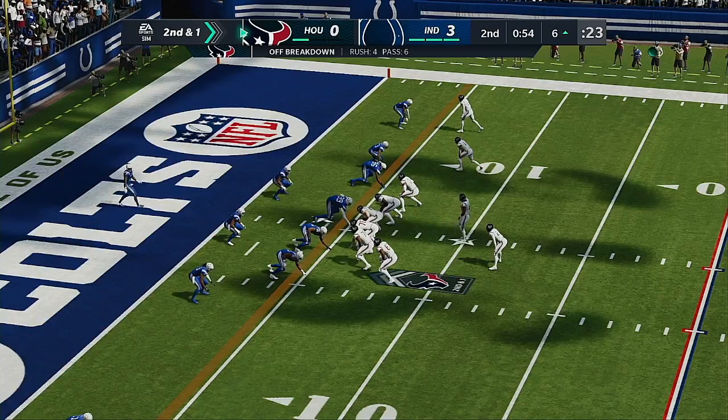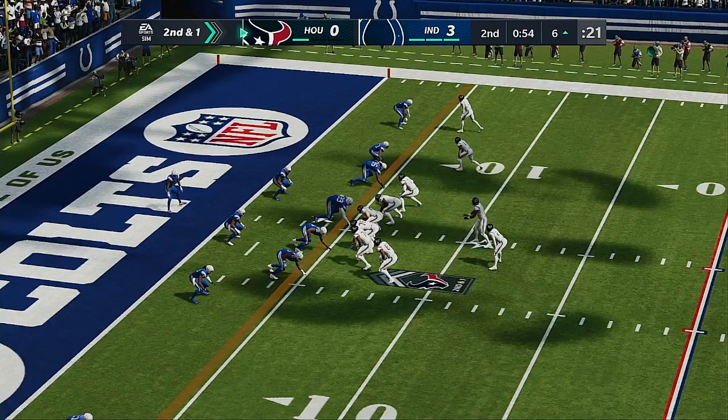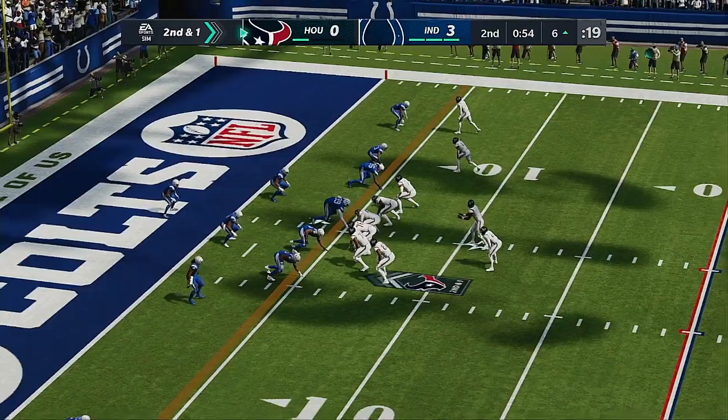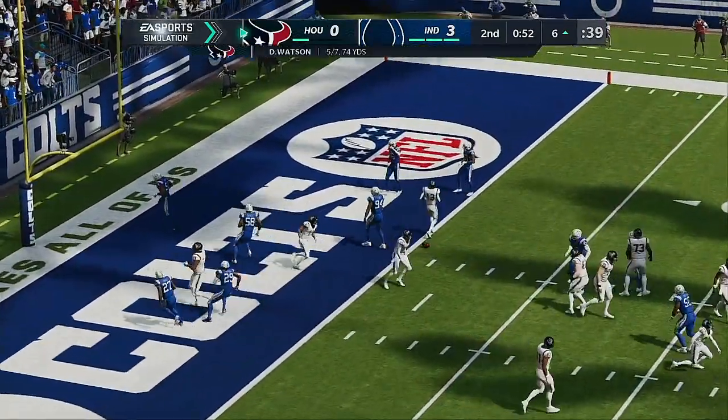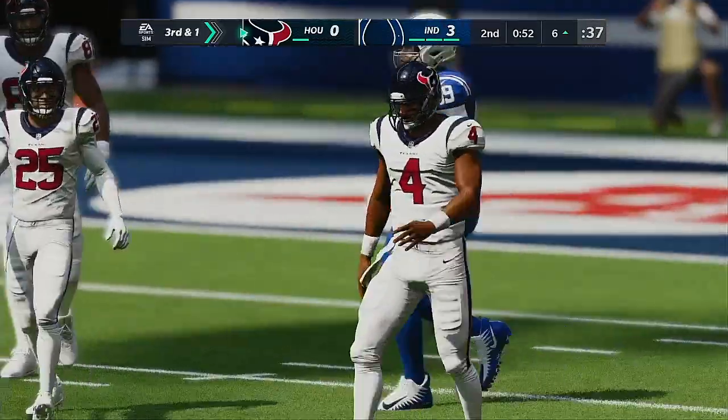Second and short now following the fumble. A shotgun snap for Watson. Throwing over the middle, but it's incomplete.